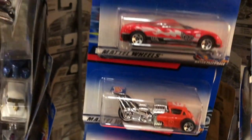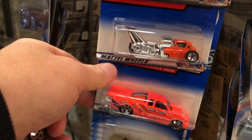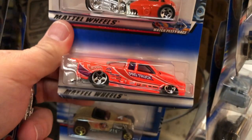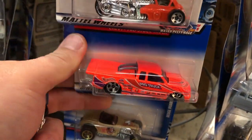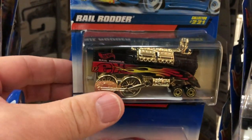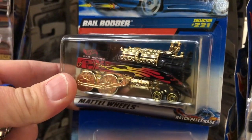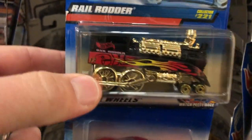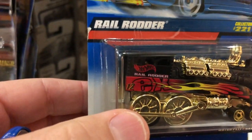Nice. Oh, look at this baby right here. That is beautiful. Love the colors on that drag setup. Seen a lot of trains coming out, but nothing like this one. This is pre-Thomas the Tank Engine. It's called the Railroader. Look at the colors on that. The flames.